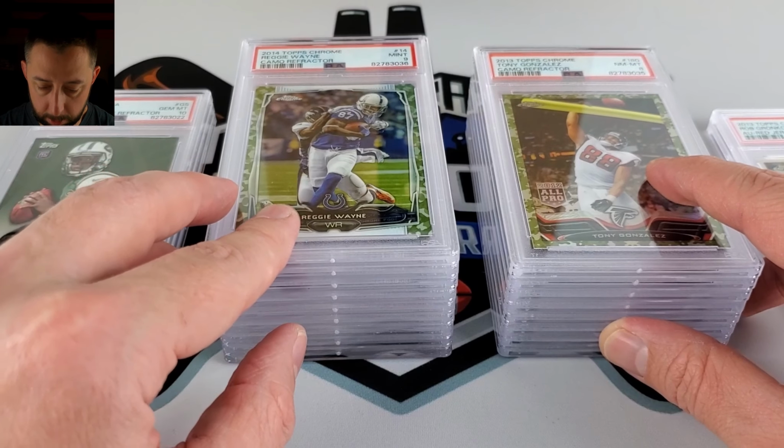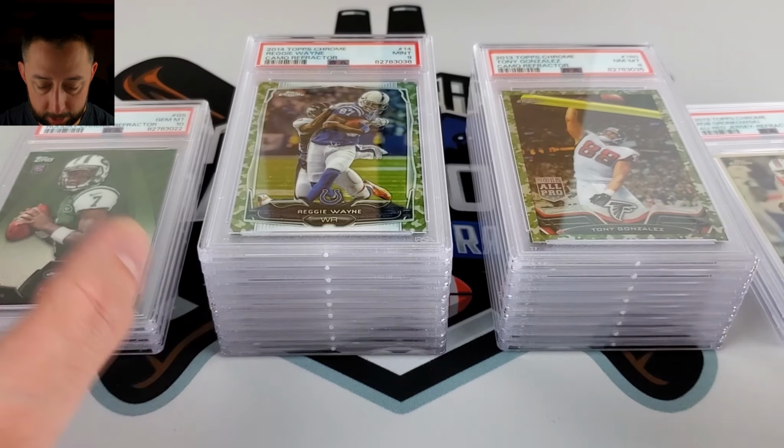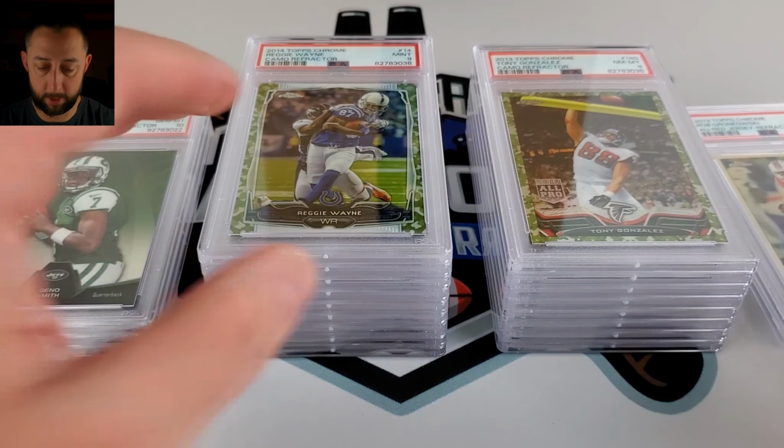So, I wish some of these would have gone a different way, but we are solid in the 9s and 8s on this order.